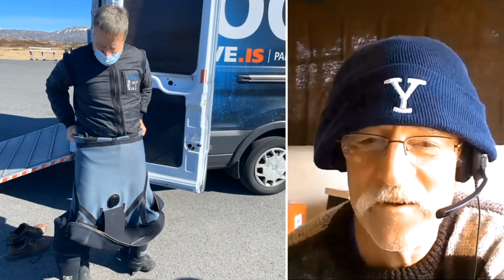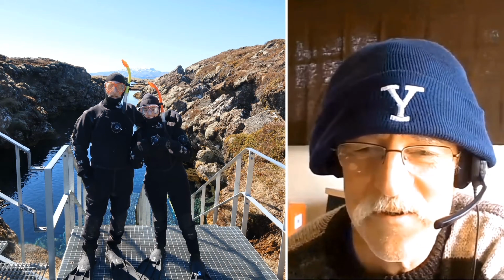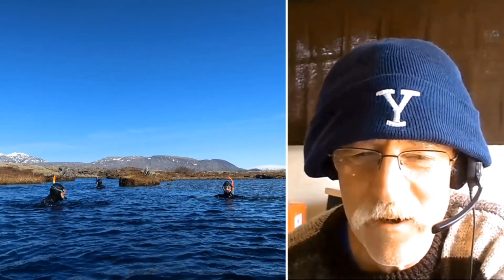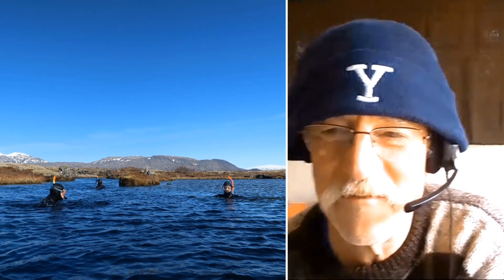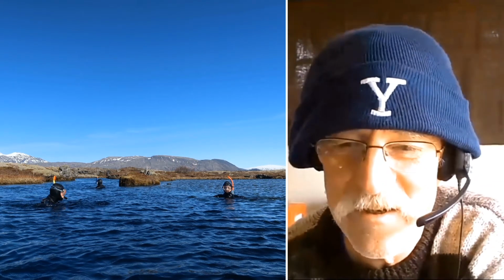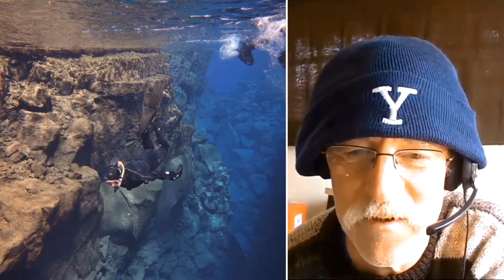Here we are getting our dry suits on. There's a selfie with the two of us right there at Silfra. That's the crack behind us, and we were all suited up there. And then here we are in the water. Our host, Clarence, I think was his name, was from Malaysia. He took the pictures for us. And you can see down into that crack, beautiful clear water.